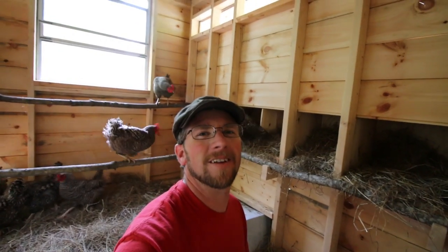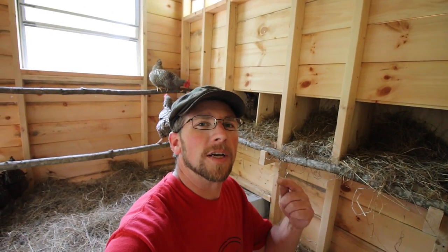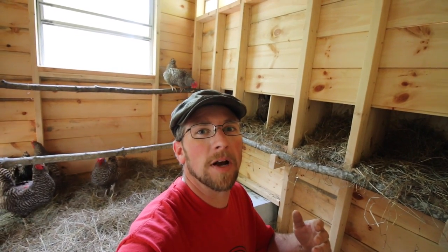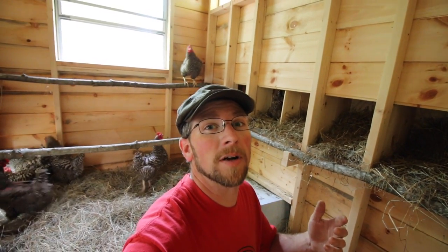All right, modern settlers, that was one successful move of the new chicken tractor. And the chickens are already in here checking it out. They seem to be having a grand old time. The true test will come tonight when it's time to get them all in and lock them up, if the ducks will come in on their own or not.